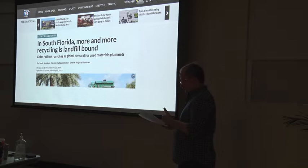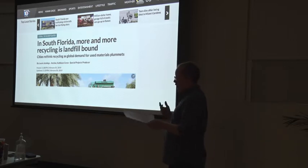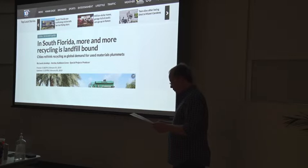This is Local 10 for Broward. In February of 2019, Local 10 tells us that there aren't buyers for glass and that broken glass can contaminate the entire load of recyclables. This leads to contaminated recyclables that would end up going to landfill, or hopefully at least waste to energy, where it's incinerated to FPL or something like that.